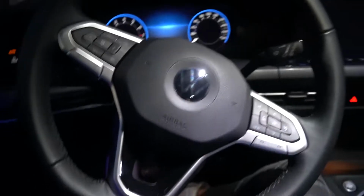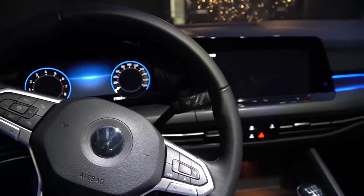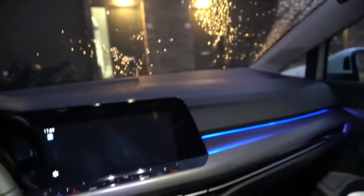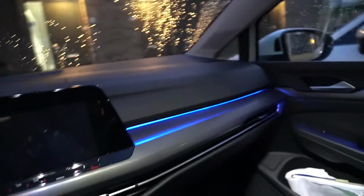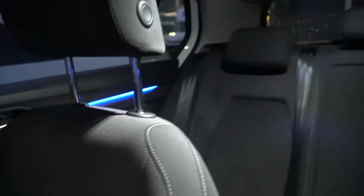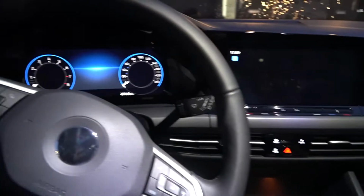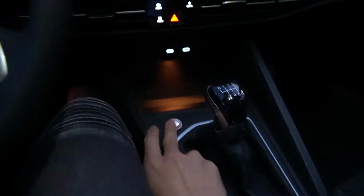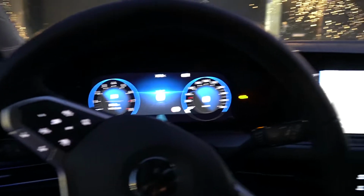Okay guys, so because we have this Golf for some longer time, I just wanted to make a quick video about the interior at night, because it honestly looks stunning with all the nice lighting in this car. So let's start the car. So this is how the Golf looks at night.